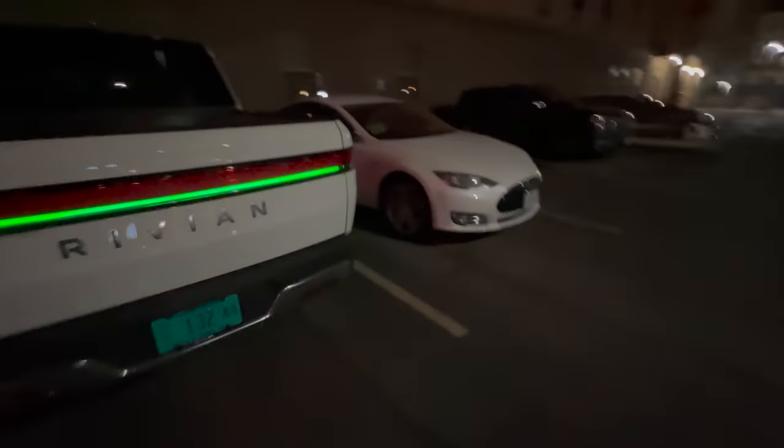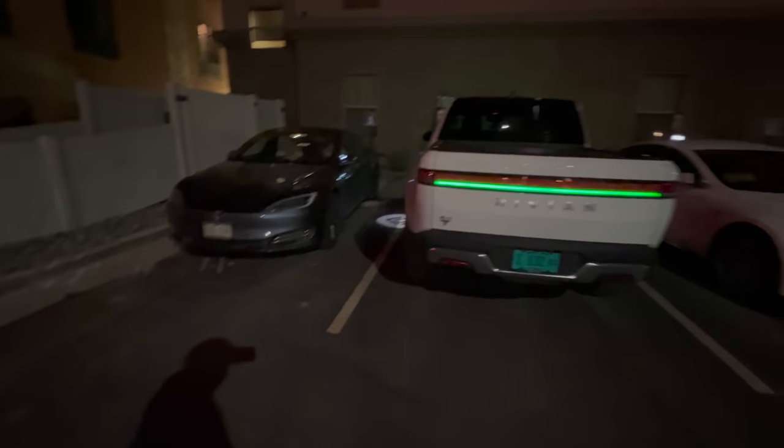Let's take a look inside the truck here. Yep. 6 kilowatts. There we go. I'm going to grab my bag and check into the Fairfield Hotel. We're charging next to an older Model S, which is awesome, and a newer Model S. And yeah, time for bed.